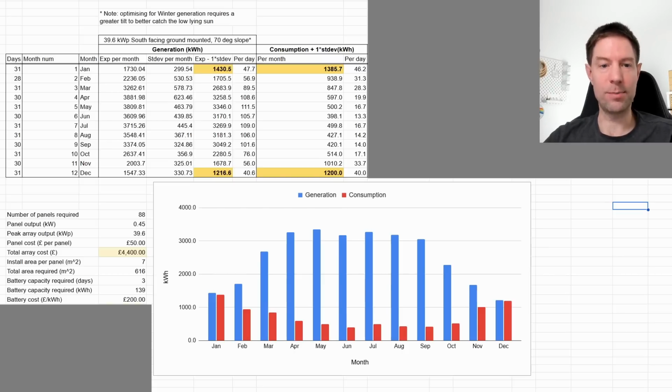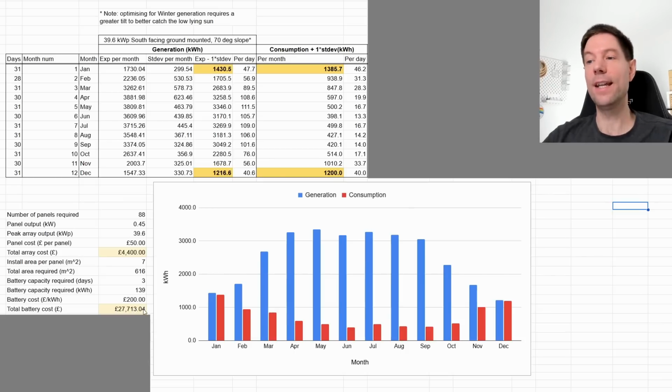So let's multiply 200 with 139 kilowatt hours, and that gives us a grand total for battery capacity of £27,700. Now, here's the thing, that is considerably more than the cost of the array. So there are 2 plausible ways you could reduce the cost of this, but at the expense of less flexibility, shall we say.